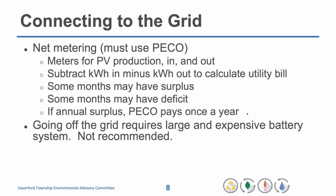I mentioned connecting to the grid and net metering. This is really important. This is one of the things that makes solar economically feasible in this area. So essentially, when you install solar panels, you can produce your own electricity, but you don't necessarily use everything that you produce right away. Sometimes you produce more than what you need, and then you can feed that excess to the grid. Sometimes you're producing less than what you need, and in those times you can take electricity from the grid. So you have meters that can keep track of how much electricity you have produced, how much you have brought in from the grid, and how much you have sent out.